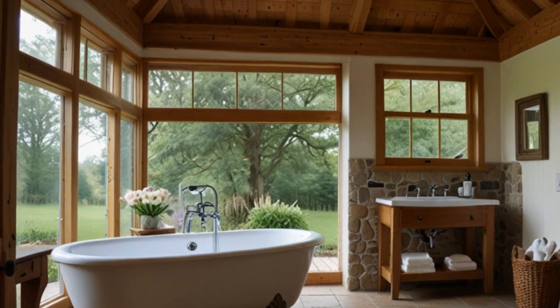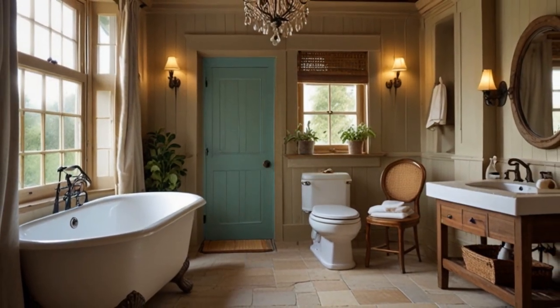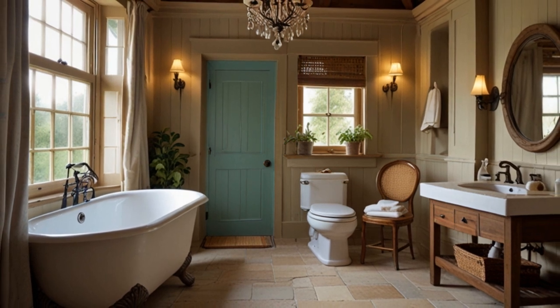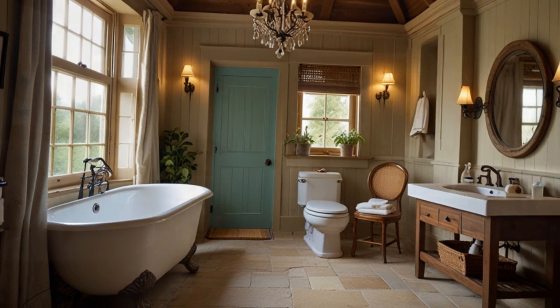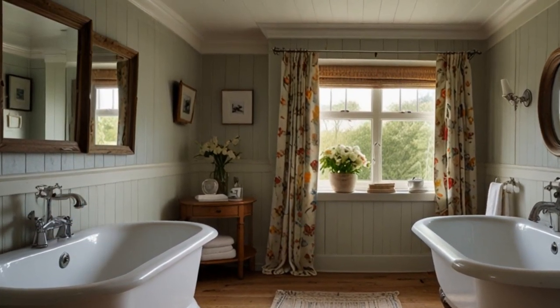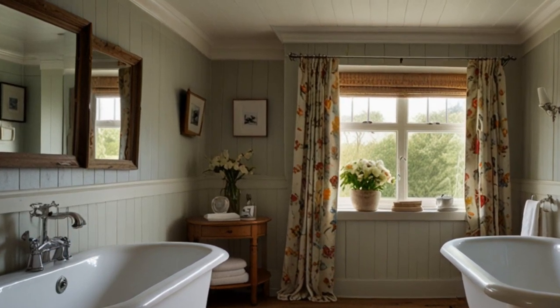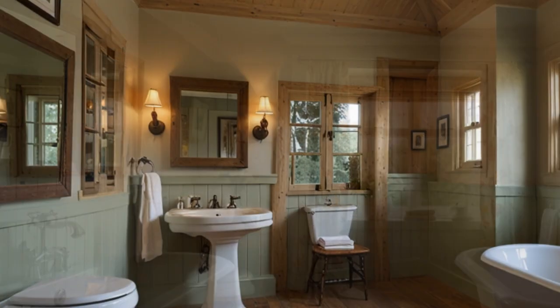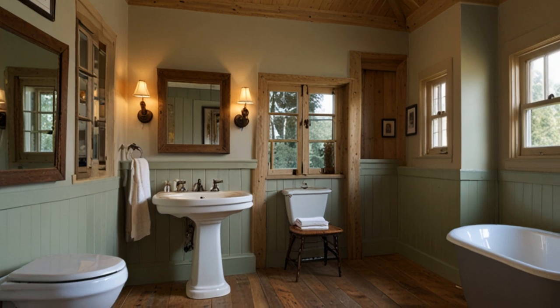Coastal cottage. Drawing inspiration from beachside retreats, this version emphasizes light woods, blue and white palettes, and nautical touches. Slip-covered furniture and sea glass accents are popular features. Scandi cottage. Combining Scandinavian minimalism with cottage coziness, this style focuses on neutral tones, streamlined furniture, and cozy textures like sheepskin rugs and knitted throws. It's pared back yet inviting.